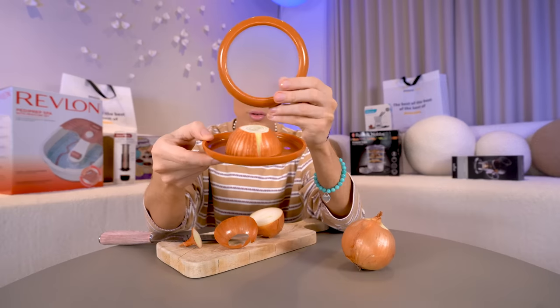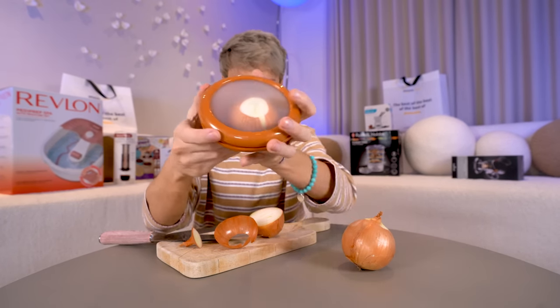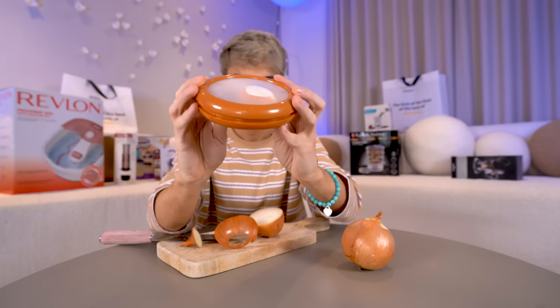So this is basically it. Let's say you have this amount, so you put it on the little disc, then you grab the little condom and you twist it on top. Oh my god, this looks so weird from the side.